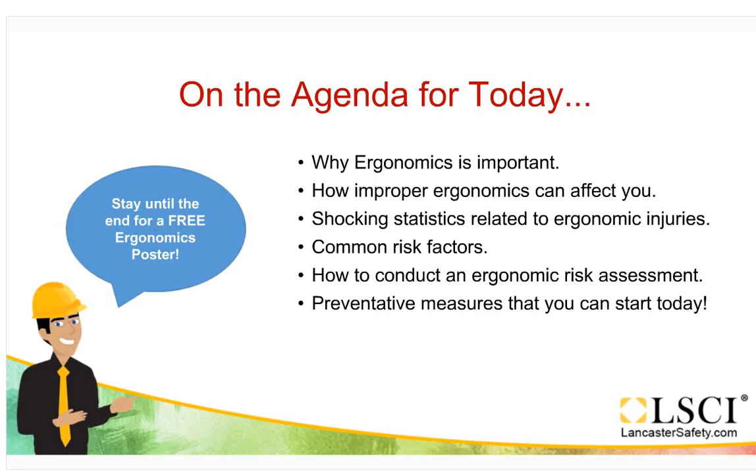So what's on our agenda for today? Well, we're going to be discussing why ergonomics is important, how improper ergonomics can affect you, some shocking statistics related to ergonomic injuries. We'll go through some common risk factors, how to conduct an ergonomic risk assessment yourself, and preventative measures that you can start today.